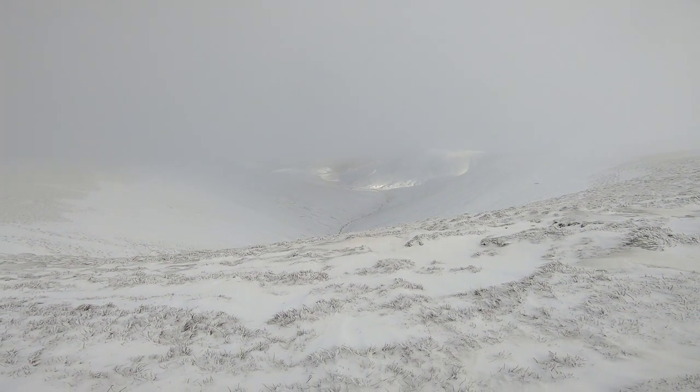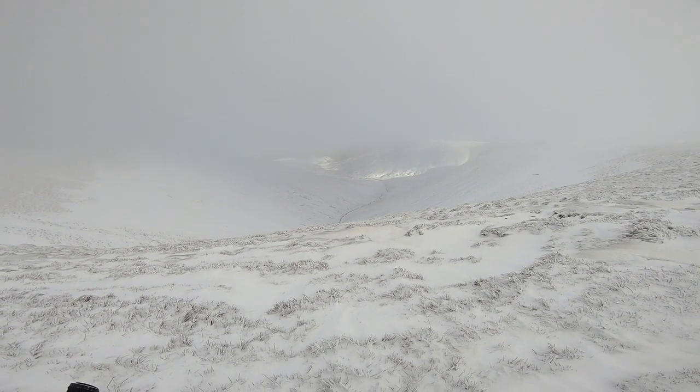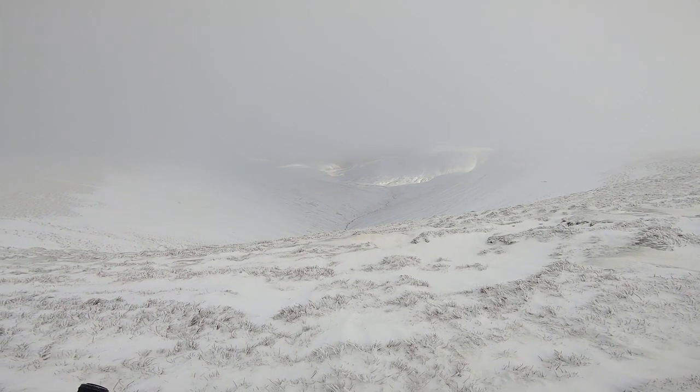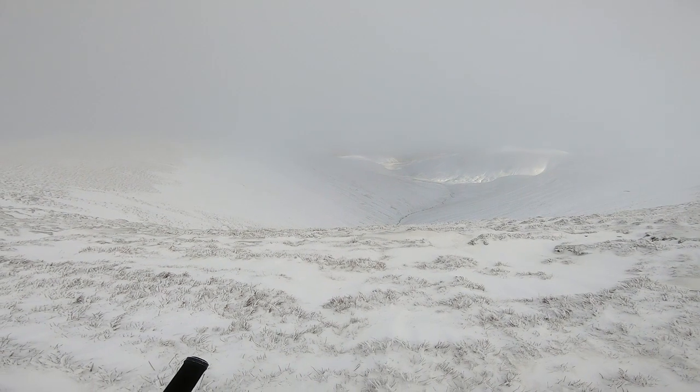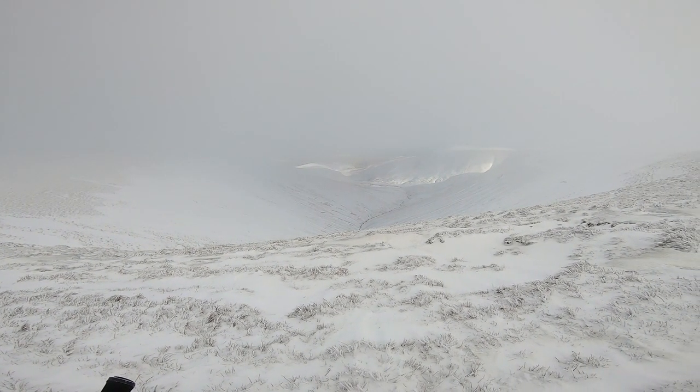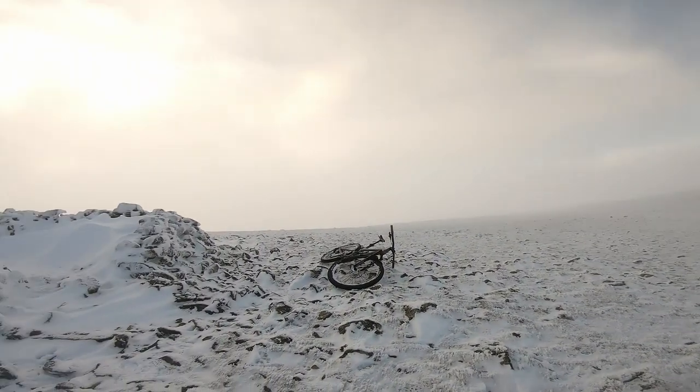We've missed Watson's Dodd out. We've just taken the bypass path up towards Great Dodd, but we've got this lovely view down into the valley here with the mist. Great Dodd's in mist at the moment, unfortunately, but hopefully it might clear by the time we get up there. This is us near the summit of Great Dodd here, me and Andy.